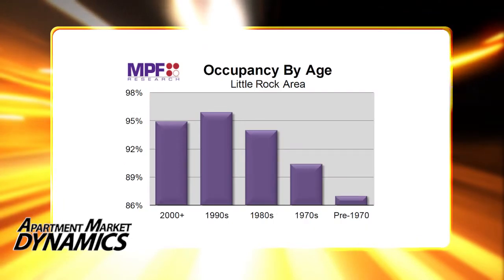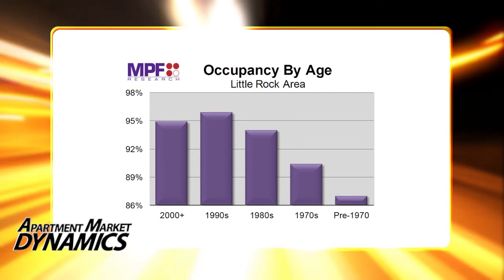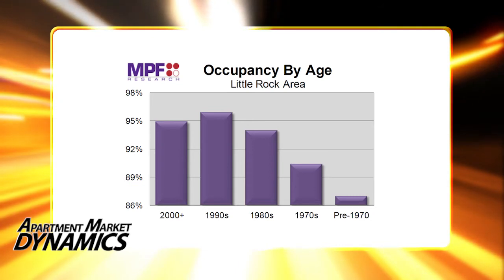But as usual, there still are some clear winners and losers in the market. Occupancy rates are much better in newer units and in higher price submarkets, which is true across many of the markets in the South. Take a look at occupancy rates by age. Every group has seen some easing, but the rates are still strong at the top, 95.9 in the 1990s segment, and 94.9 in apartments built since 2000. But terrible rates in older units, 90.4 in the 70s and just 87% in apartments built prior to 2000.